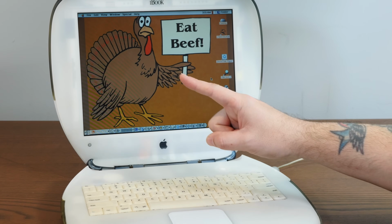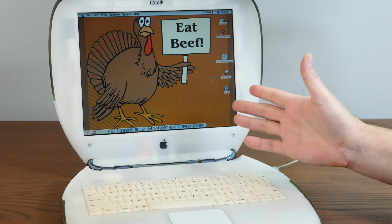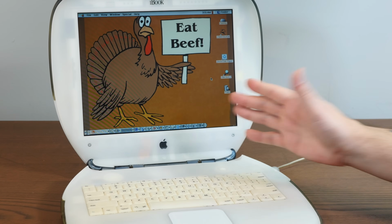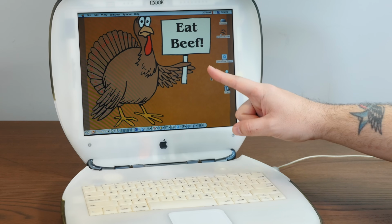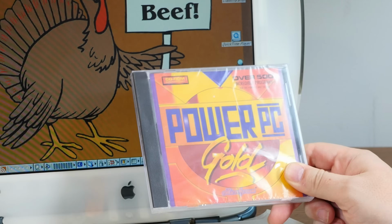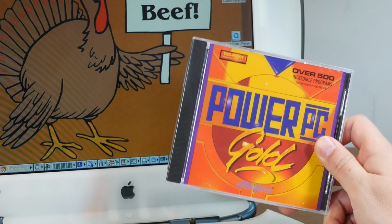Are you bored on the holidays? Are you stuck with your beautiful PowerPC Mac, but the same old software that you've used 100 times? Well, boy, do I have the solution for you. How about over 500 incredible programs on this PowerPC Gold compilation CD from Microforum?